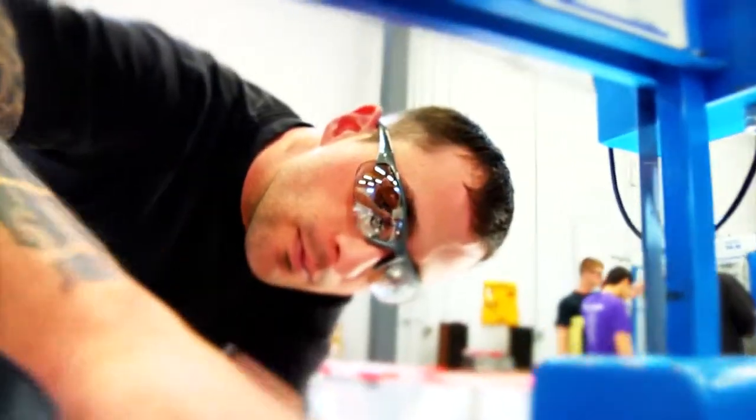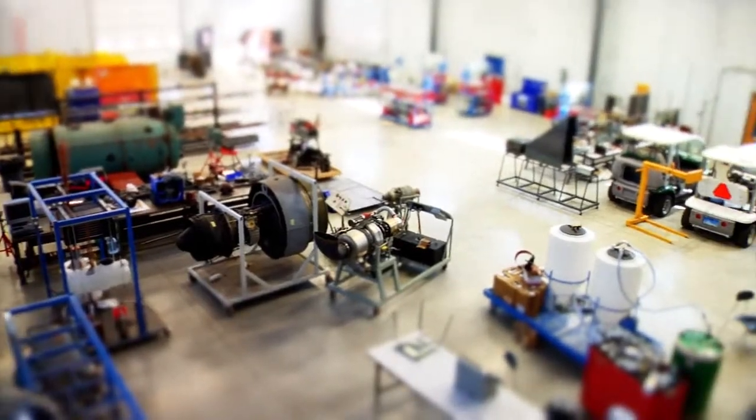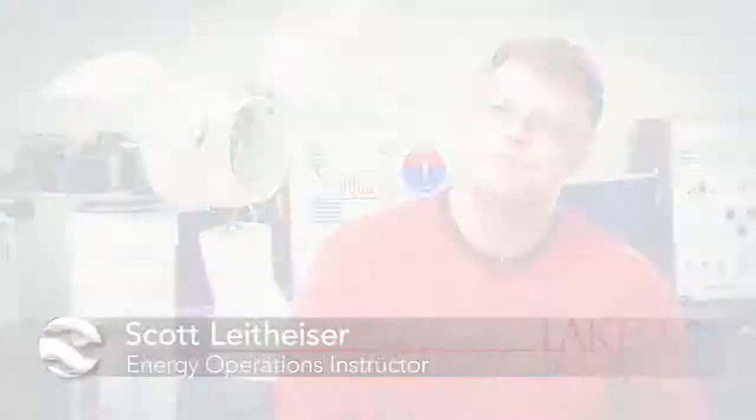Lake Area Tech Energy Operations Program is a program put in place 3 years ago now. Generally the gist of the entire program is to train power plant and process plant operators. You're not ground specific to one facet of the industry. After their first year, they decide, do they want to go down the process road or the power producing road?